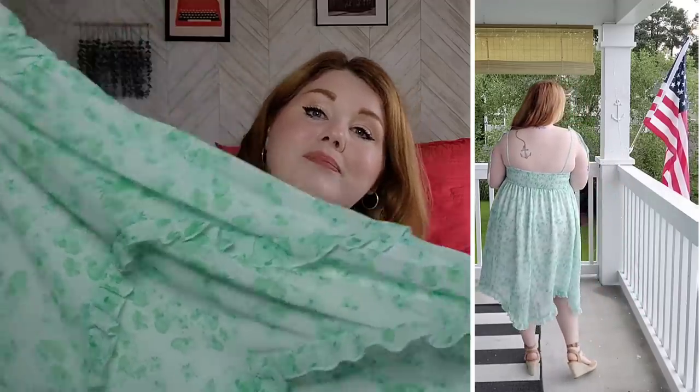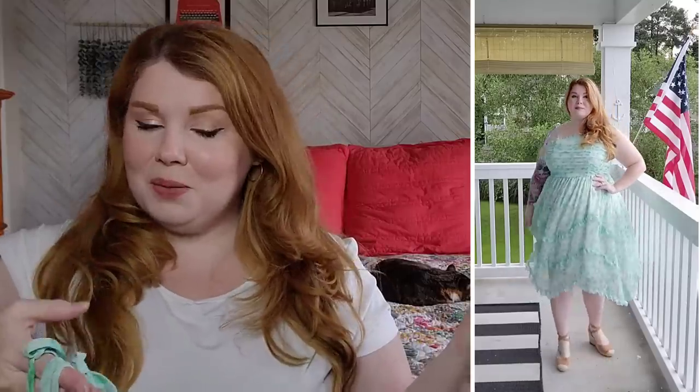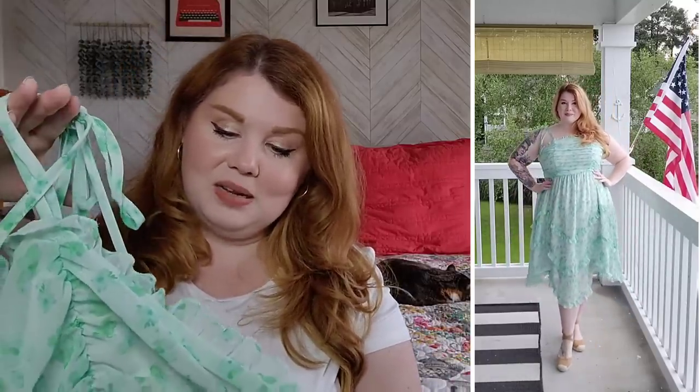So there's really nothing more I can say. But the color, y'all, the color's beautiful. I don't know how the pictures are going to turn out of me wearing it. I just took them just a few minutes ago, but I really wanted to love this one, but the top of it just kind of ruined it for me. So I would say that's really the only no in this haul for me.